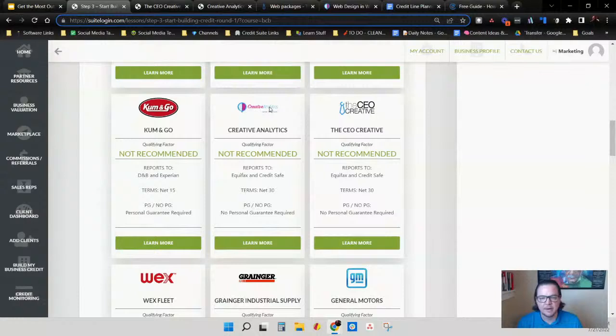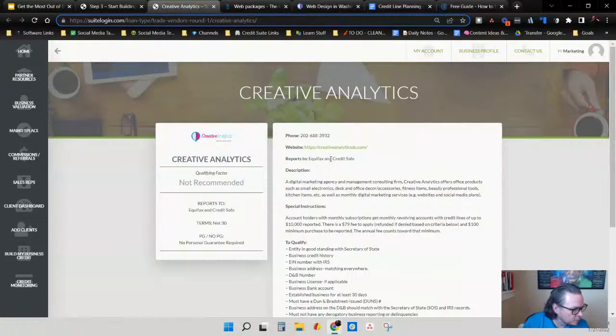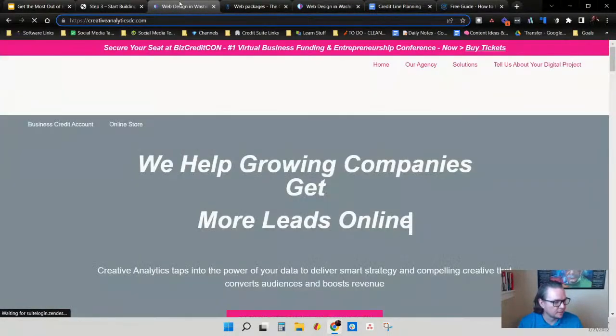Just a little secret here. These are actually the same 2 companies, or it's the same company under 2 different brands. But we're going to take a look at the CEO creative. And sorry, I had it pulled up here while I was running through my notes. We're going to check this out. So we've got our website up here. This is actually an account that you're going to be able to use that is actually going to report to Equifax and Credit Safe, and it's a digital marketing agency. You see where we're going here.